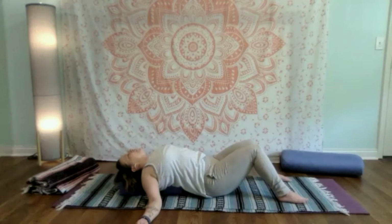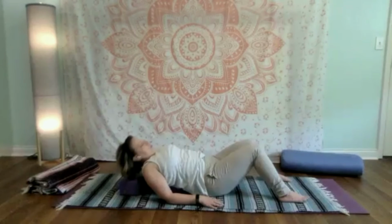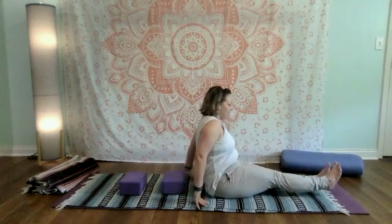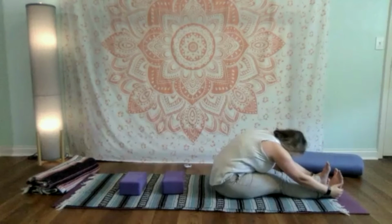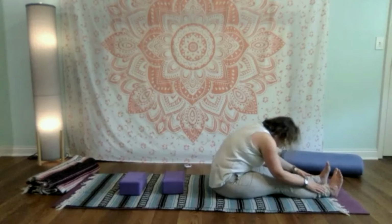Good. So from here, when you're ready, if you're on a cushion, you can carefully roll yourself to the side. If you're on blocks like me, nod your chin first, I'm going to use my elbows and forearms to press myself up. I'm nodding the chin, and then I'm going to press up from there. Good. Taking those legs long in front of you. Let's just take a counter caterpillar here. Good. And then we'll come back up.